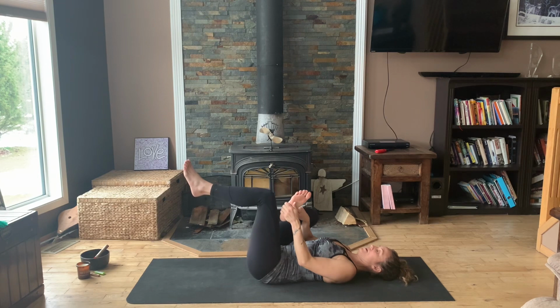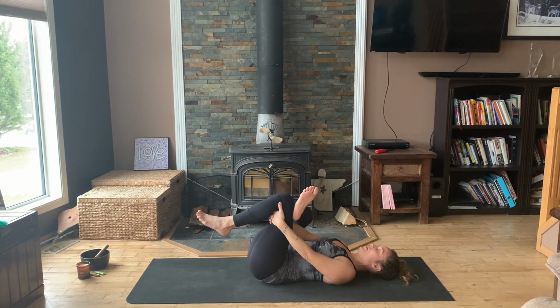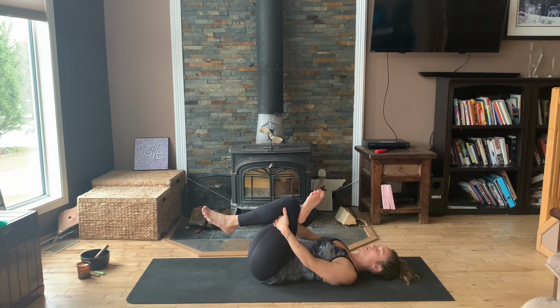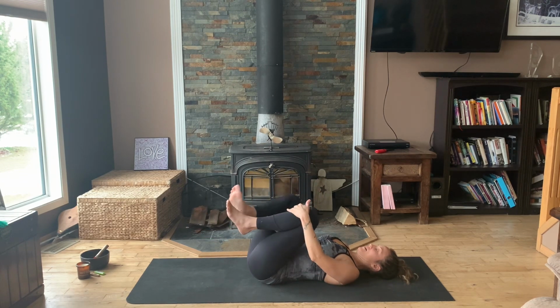Good. The right foot comes on to the left leg. Nice reclined pigeon. Interlacing the fingers, cradling behind that left leg. Relaxing the shoulders. Just a couple more breaths here. Releasing the outer right hip. Good, and going to the other side.